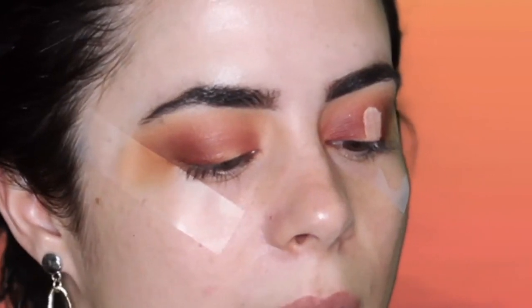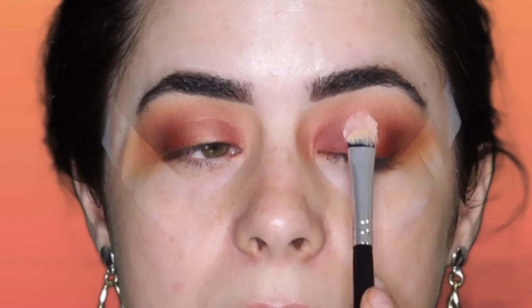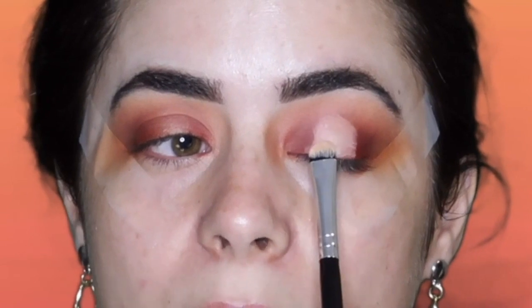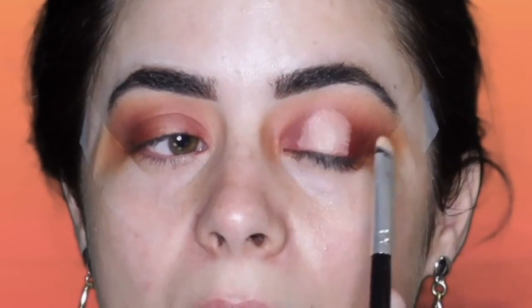See, whenever you're doing any kind of cut crease or a halo eye, or you're cutting the lid, you want to just line it up with your pupil, because that's where light is generally going to hit whenever you're looking at something, and that's when people are going to notice. So you want to start there and then just. The top doesn't have to be super defined, because I'm not going to do that super defined cut crease. I don't want to take too much color from the inner corner, because I think it looks so stunning.